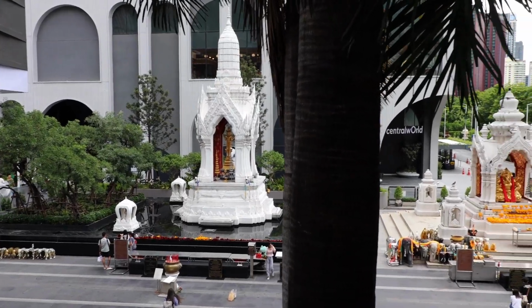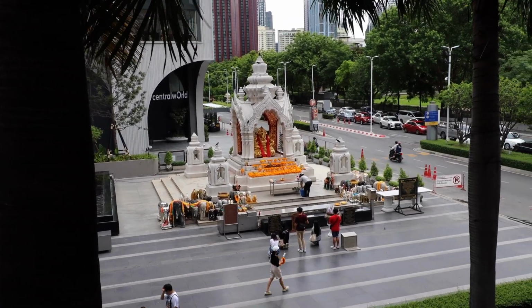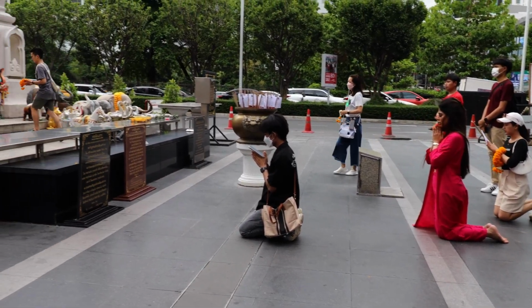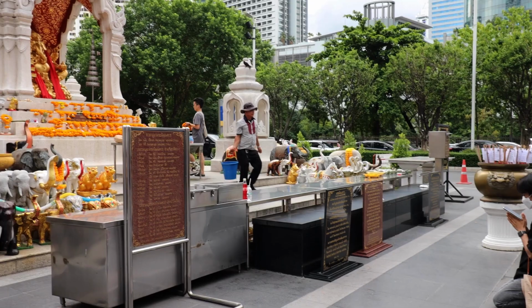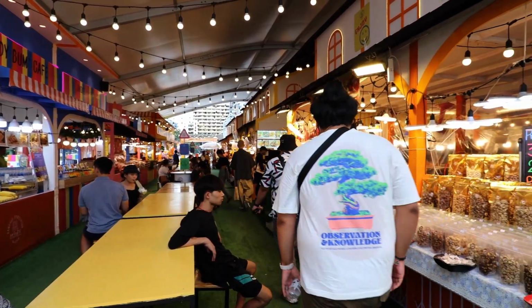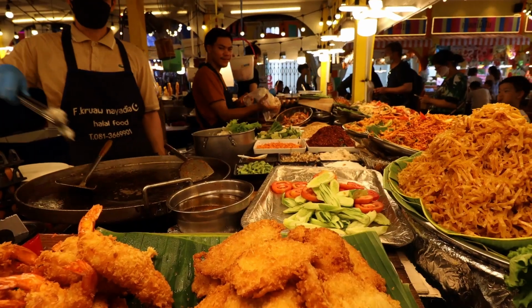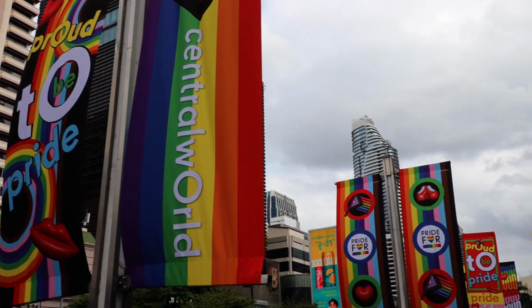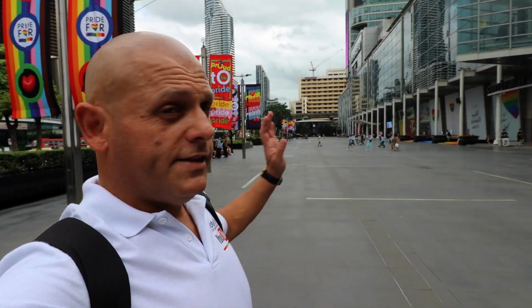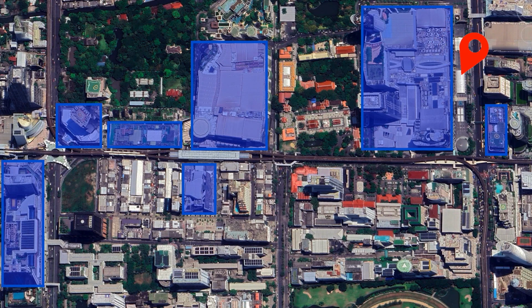Those two white things in the distance are called spirit houses, and these are particularly popular with the Thai people. This is the square outside Central World, and they very often have exhibitions here. If you come in December, there is a huge Christmas display here.